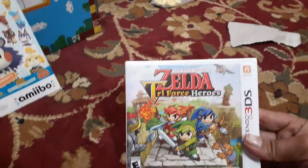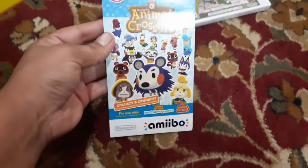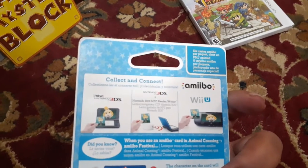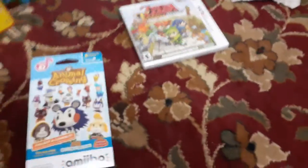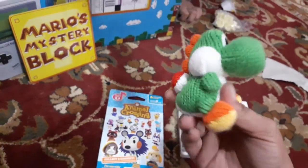Oh, okay. Well, that's a pretty cool Yoshi and some pretty cool toys and a Zelda Triforce Heroes Nintendo 3DS. And what is this? This is Animal Crossing Collect and Connect. So it looks like it's for a Nintendo 3DS. So, like I said before, we don't have one, but I guess we're going to be buying one. So, that's pretty cool. Look at that.